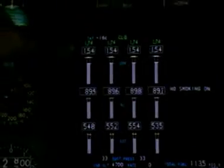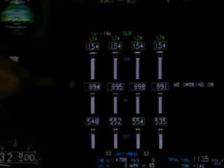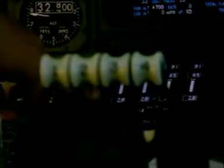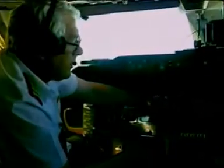a power indication on the top, a tachometer showing the speed of the big fan in the front of the engine, exhaust gas temperature in each engine, then another tachometer showing the speed of our second stage compressor, speed of a third stage compressor, and then our fuel flows. We were talking before how we work in kilograms. This is in kilograms an hour for each engine, 2,900 kilograms for that number 1 engine. Slight variation between that and the other engines, but it's well within tolerances.